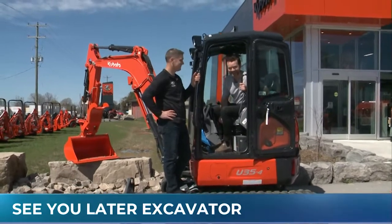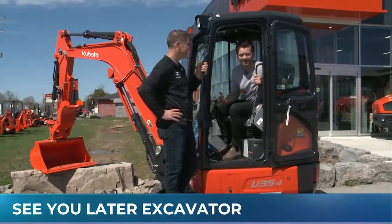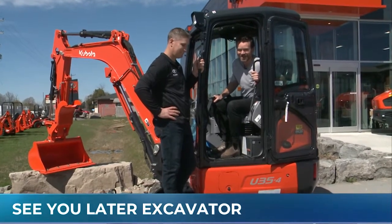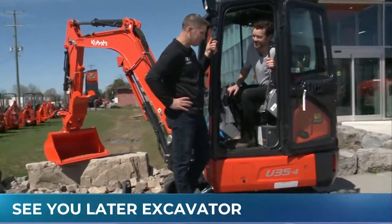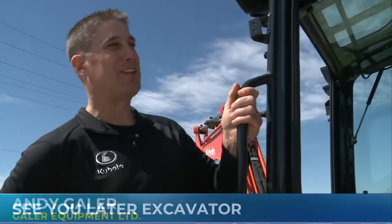Okay, so I talked about being a former farmer, city slicker. Now we're putting me to the test, although we actually never used to do this on the farm. Back here with Andy at Gaylor Equipment, because we're highlighting all the Kubota gear that they have. What's this one, Andy? This is the Kubota U35 compact excavator. So this is not for residential use? Not so much. This is more of the landscapers and small construction guys that are after these ones.